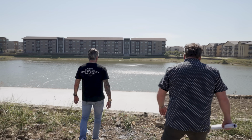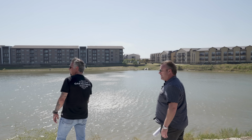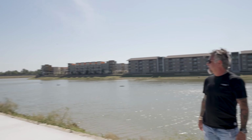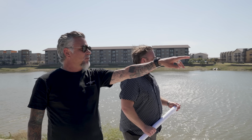This is really cool. As you can see now, this path is a little bit more than just a walkway. You're really gonna be able to get some community. I could race cars on this thing. Man, we sure could. Once at least. Yeah, once at least. And so we're gonna have green space all the way down to those trees, aren't we?